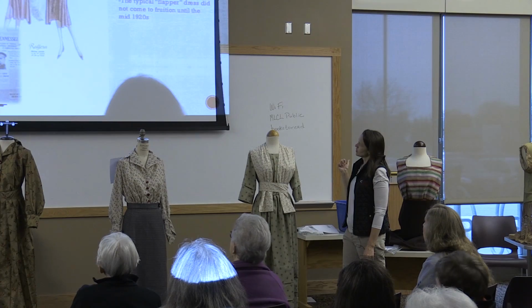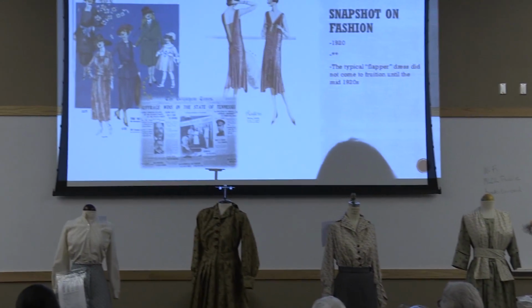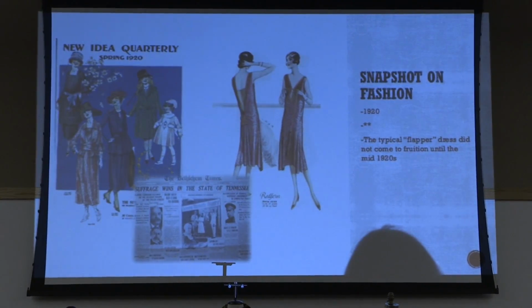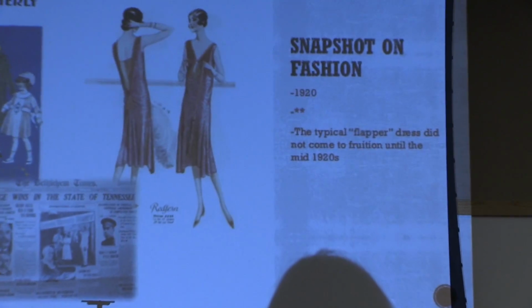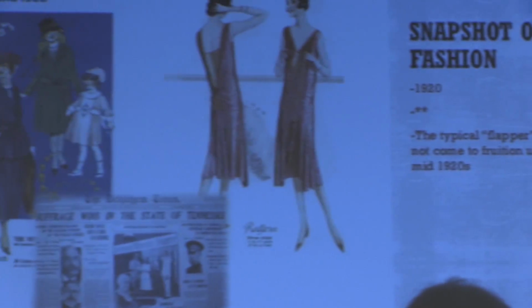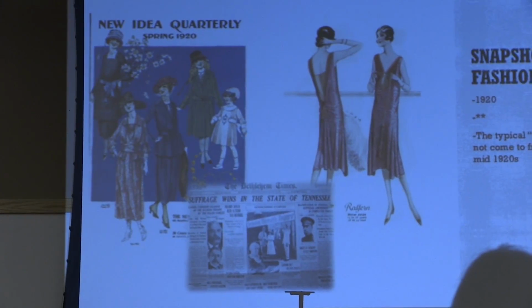And next slide. Yeah, so this is 2 years after the war. And again, we've gone from 1912, 2 years before the war, to 1920, 2 years after the war. And so what we see here is that flapper era, and things are very different. We don't have the long skirts anymore. They're above the ankle, almost to the calf. They're much more free-flowing than they were.